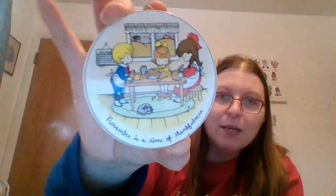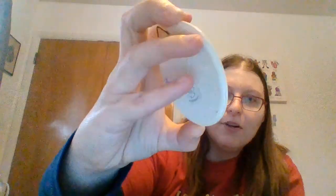And then she didn't believe me that this was Christmas. It was not in the Christmas section, but it's definitely made as an ornament. It was made in West Germany, so we can date it pretty well. But it is more of a Thanksgiving piece. It says, November is a time of thankfulness, and it's got people prepping what should be Thanksgiving dinner with a cat under the table. So it looks like they're making some sort of dough and more pies, I guess, because there's a baked pie on the table. I thought that was very cute.